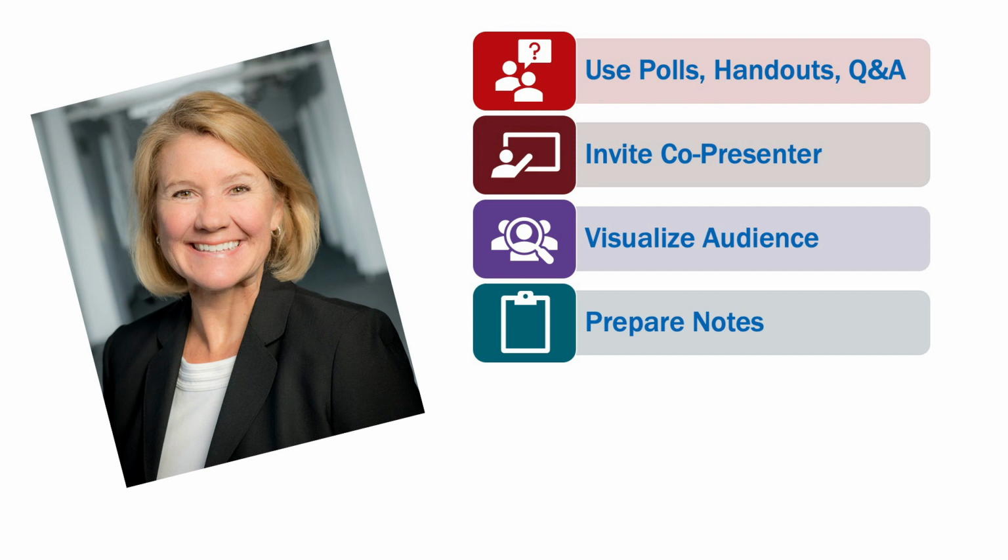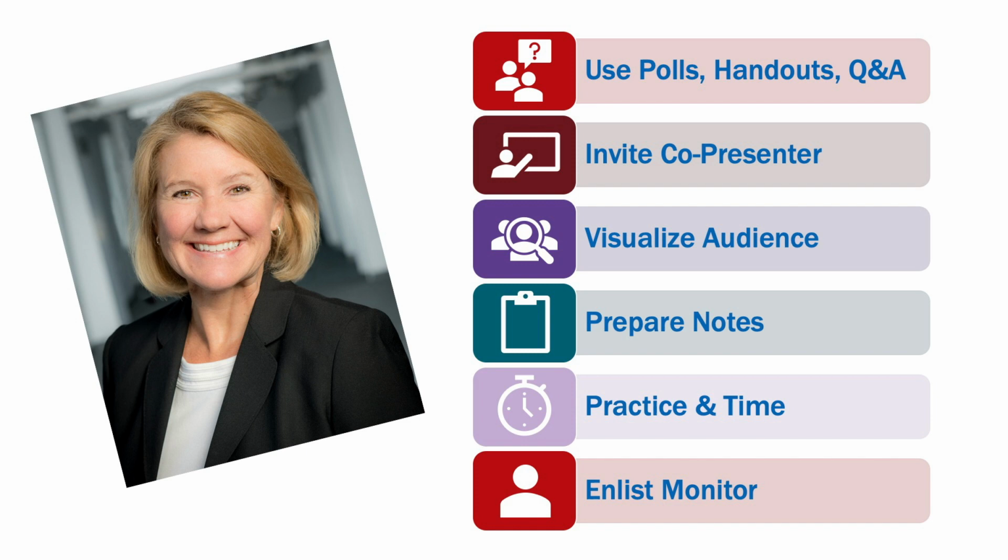Draft notes or a script. This is so you don't get stuck on a point, but also the process of creating the notes or the script helps you better remember the content and doubles as a great reference if you ever give the presentation again. Practice and time your content. This is particularly important if you have a time-sensitive presentation. Enlist a monitor to assist. Your monitor is in some ways your presentation lifeguard and can help take some of the stress off of you. Thanks for the tips, Natalie.